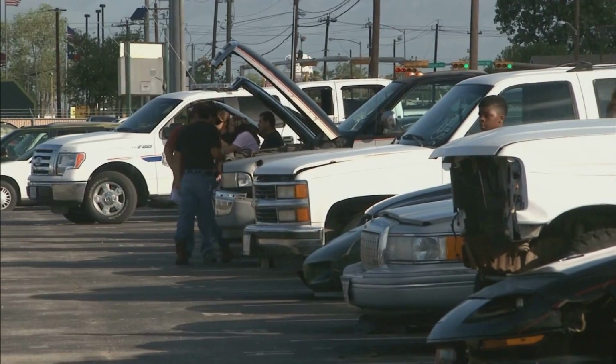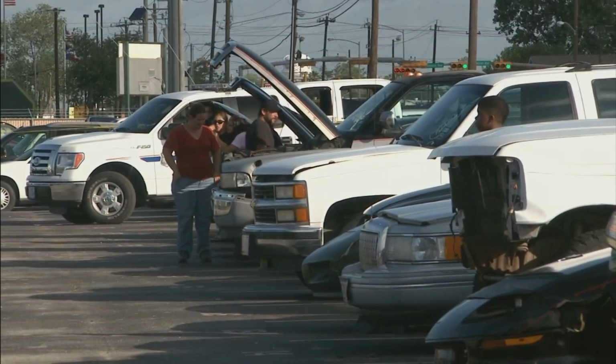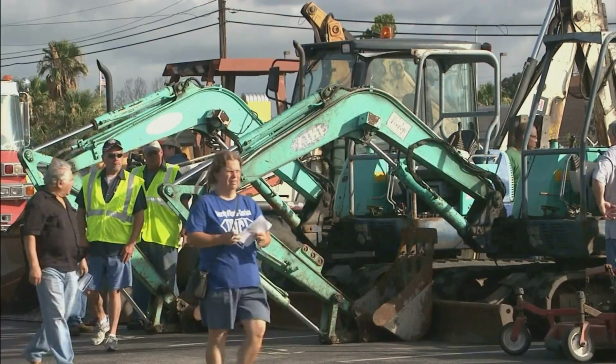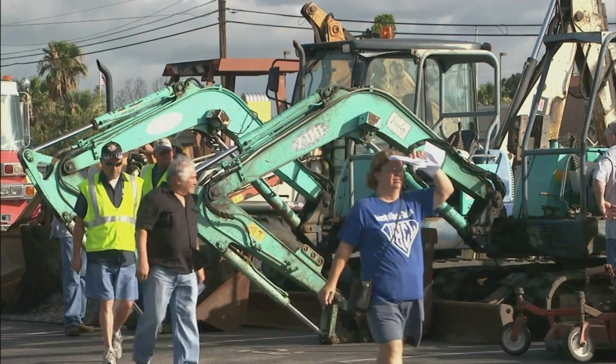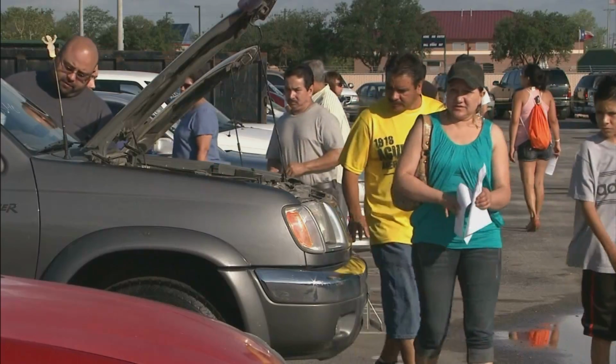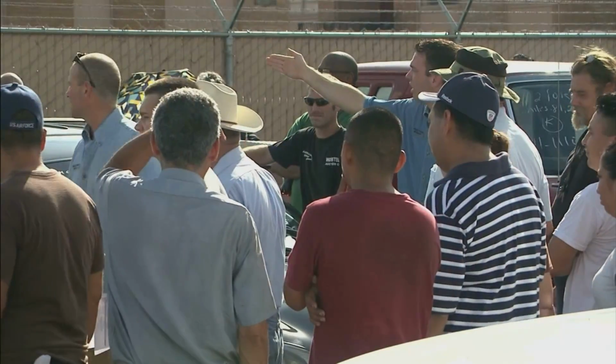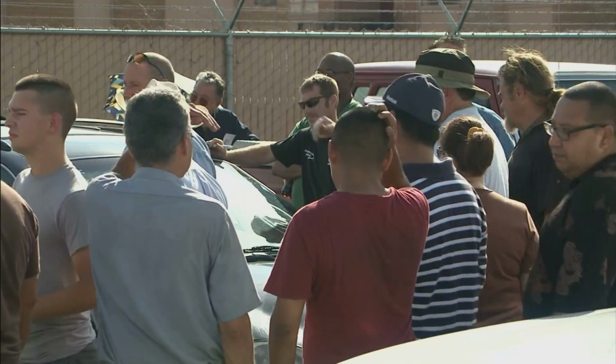At that time, you will pay a 3% buyer's premium. You do not pay any taxes, titles, or license. That's taken care of when you go to Harris County to register the vehicle. So basically what you pay is what you bid for the car plus that 3% buyer's premium. And you can pay that either with cash or credit cards. We do not accept checks.